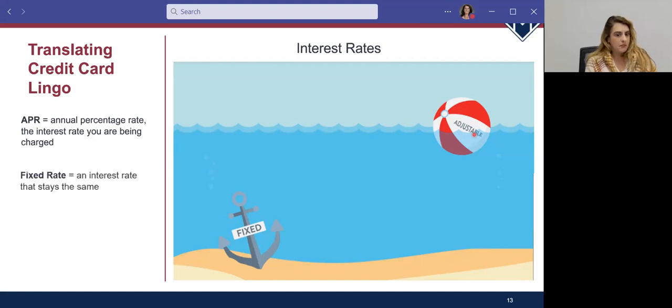What's the difference? A fixed rate stays the same, like the anchor at the bottom. Whatever it is today, whatever you're signing up for, 12%, 15%, 5%, that's what it's going to stay. 5 years from now, 10 years from now, in the contract, this interest rate is going to stay the same. A variable rate, like the water level here, can go up and down.